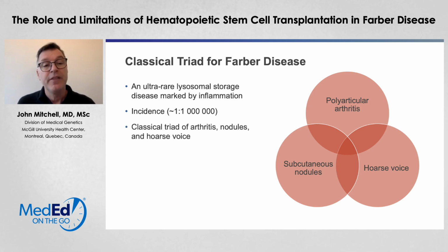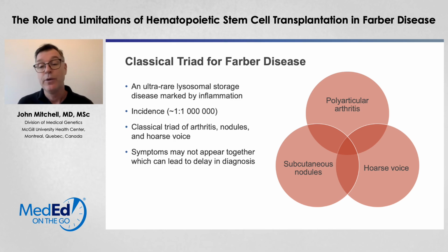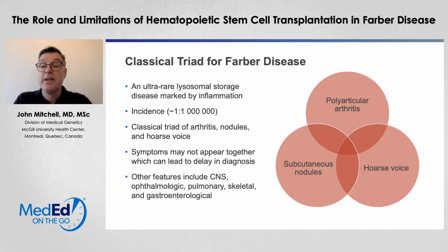We know our young patient had the classical triad for Farber disease, but these symptoms may not appear altogether, and this can lead to delay in diagnosis. Similar to other lysosomal storage diseases, there can be multisystemic involvement. One of the main features of this particular disorder is in the patients that have a severe disorder, they can have CNS involvement. The CNS involvement, similar to some other lysosomal storage diseases, can present with developmental regression. This can be particularly devastating for the families. They can also have ophthalmologic involvement, such as a cherry red spot, and pulmonary involvement. And the pulmonary involvement can be manifest by aspiration pneumonias and progressive difficulty breathing. This is often the cause of death in these patients.